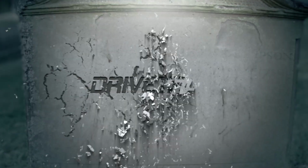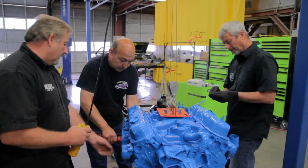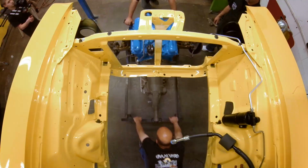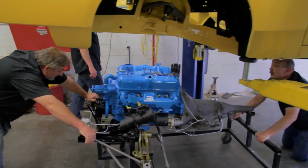What's your favorite part of the build then? I like putting together the whole entire front end. Having the engine. Holy sacred union. Yes, the engine to the K member, marrying the transmission to the engine, getting it installed. I would have to say it's one of the best parts of the whole thing because prior to that, it's just a car. Yep. It's just a body shell.